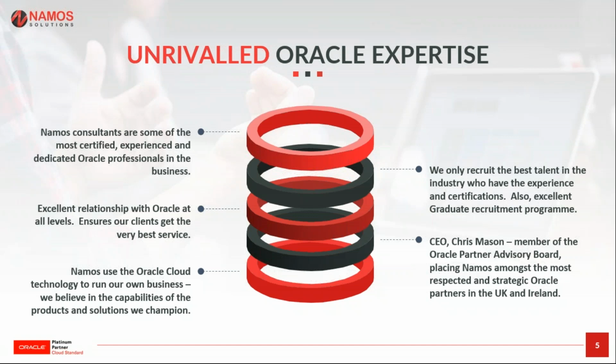As I said before, we run all this software ourselves to run our business. So we're not just implementing something for you, we implement it for ourselves. We run finance, we run HR, we run Sales Cloud, we run Oracle support desk system for our managed services. We use everything Oracle. So we drink our own champagne, as Chris, our CEO, likes to say.